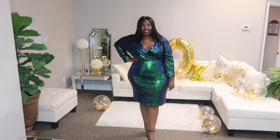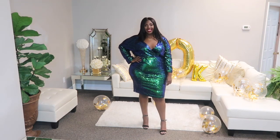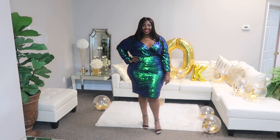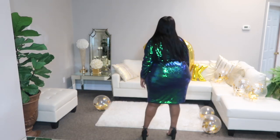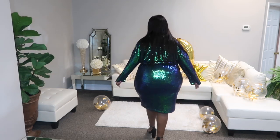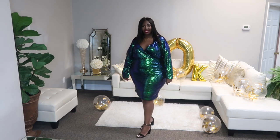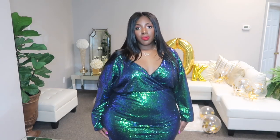This next dress was really pretty, but as you see, it gave me, hey Brittany, what I like to call Grand Canyon belly button. So I understand my stomach has got a little bit larger in recent times because of, you know, food, but that don't mean I'm trying to put it on display.